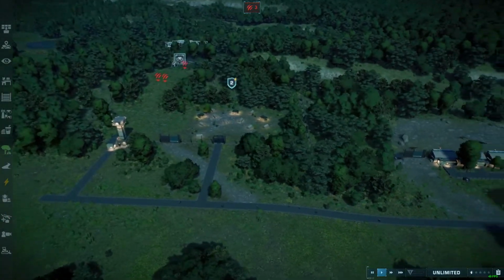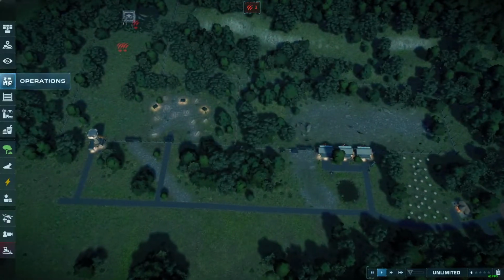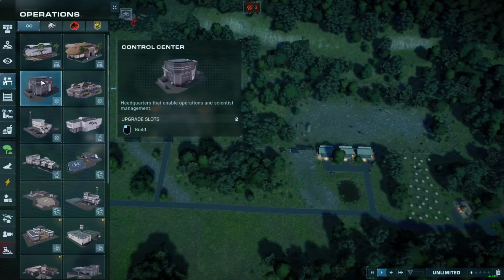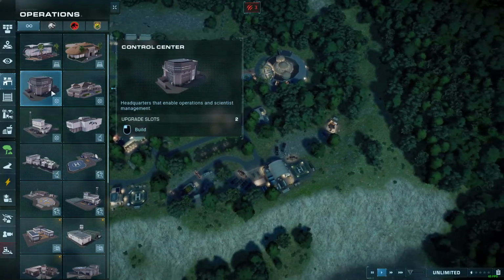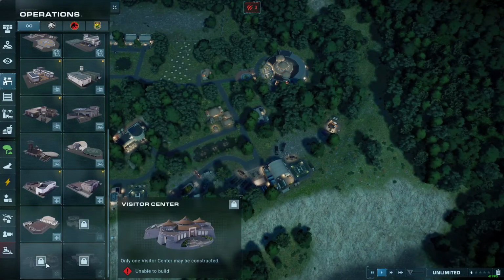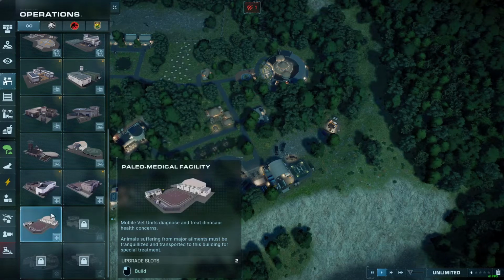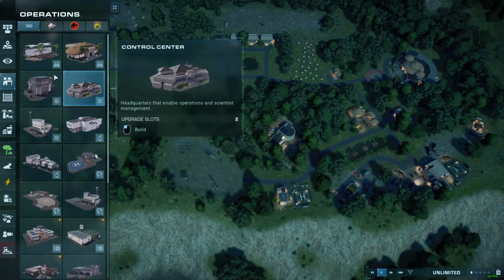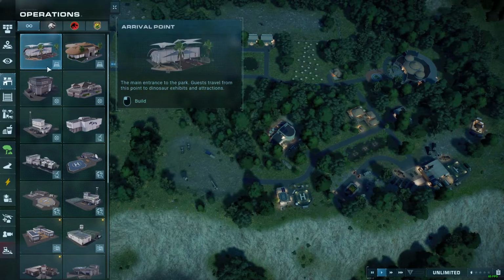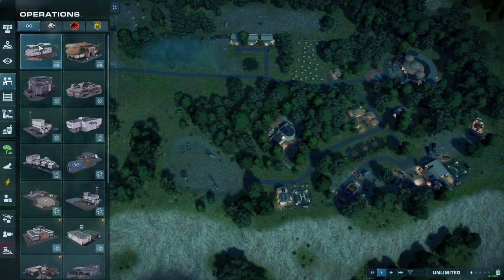So the next step is building up the stuff that goes around it. Now, what I like to do is first look at operation stuff. Hold on, do they let you have... Okay, you can't have multiple visitor centers. But did they make it to where you could have multiple of each type, as long as they're different? They did! Oh, I don't know when they changed that, but that's very cool.